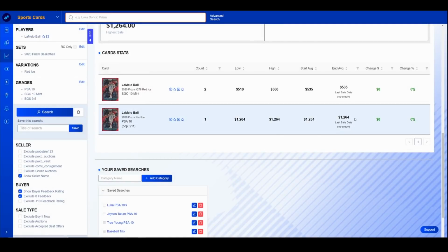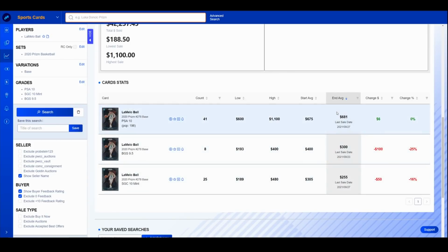Both auctions, PSA 10 did 1250, 1265. The SGC 10 did 535. So this kind of backs up what we're seeing here on the base card.